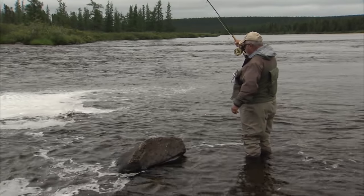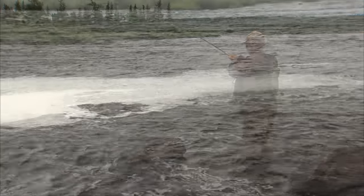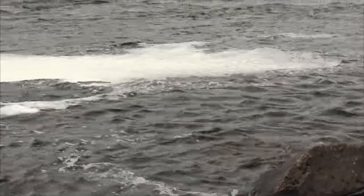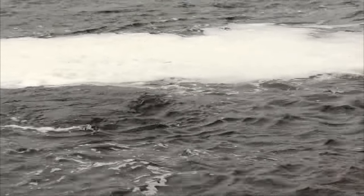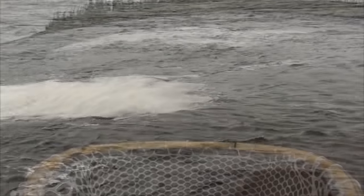Oh, this one's a well-colored fish. Wow, it's really well colored. Not sure what it took, whether it took the dry fly or it took the nymph. I'm not sure. I have changed setups here. I got a dry fly and a nymph on. It's called a hopper dropper or dry fly dropper. That's a good fish.